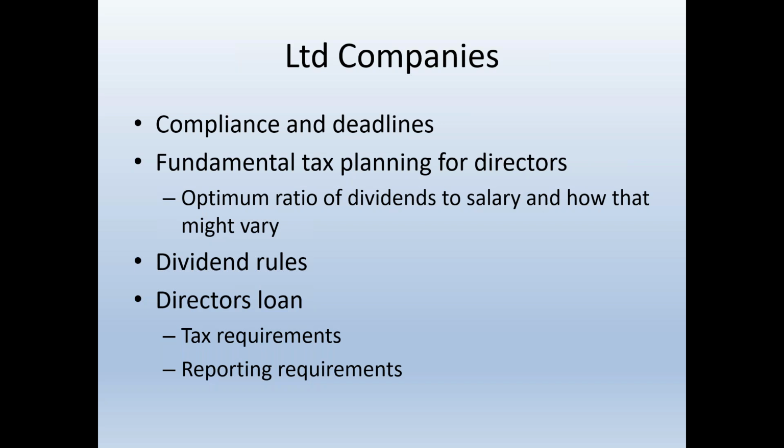There are 3 different types of dividend that they can take. They can take a final dividend, which means it's declared on the year-end company accounts. They can make interim payments throughout the year, or very often what will happen is that they will take an advance on dividend, and that would get put to their director's loan account until they declare the dividend properly.